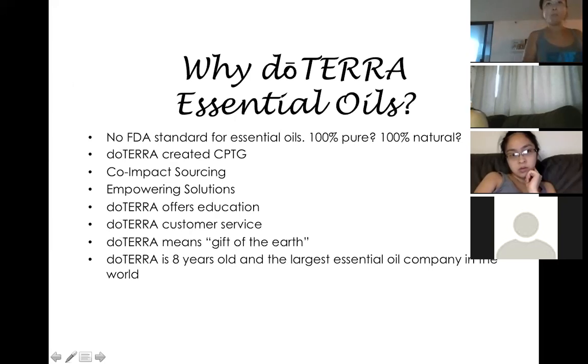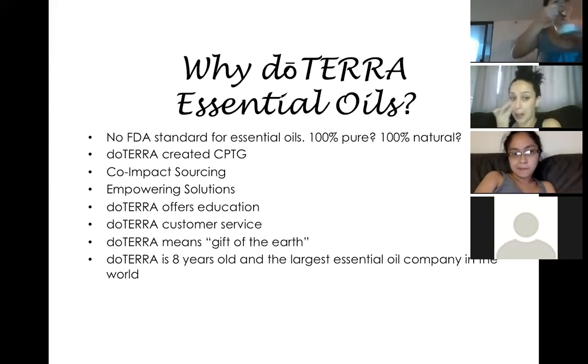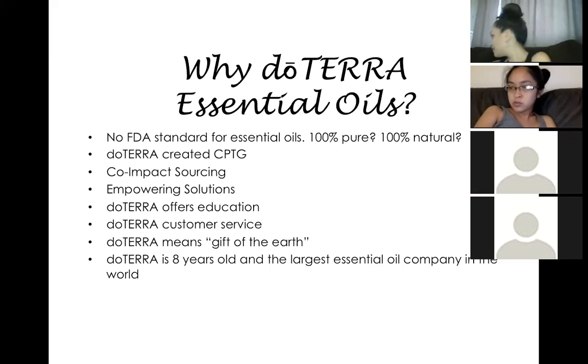Why would you want to use doTERRA oils? So basically, there is no FDA standard for essential oils. Brands out there can put anything they want on their bottle. They can say that their oils are 100% pure, 100% natural, and they're not, because there's no one out there grading that. If you see an oil that you cannot ingest, like peppermint or lavender or oregano, that means that oil is not pure. It means that oil is not natural, and there's synthetics and chemicals and fillers, and that kind of defeats the purpose of going natural and having natural solutions.